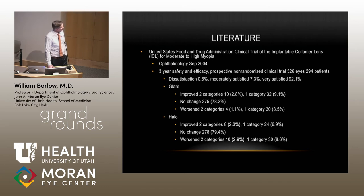Specific to glare and halo, you can see that most patients did not notice significant changes pre and post-op, about 80% in that category. Improving by one or two categories on their questionnaire or worsening by one or two categories, you can see very small numbers. One category change is about 10% in each group, with glare and halo about 5 to 8% there. So most patients, again, do not notice significant differences pre and post.